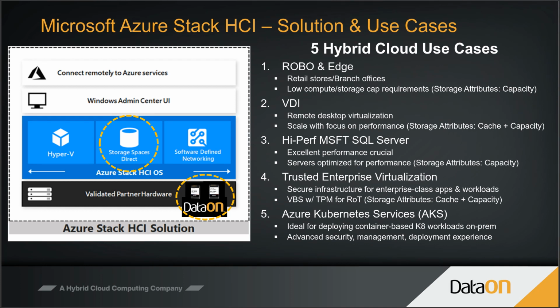So if you really look under the hood on the left in the picture that I've highlighted, there are really three components for Microsoft Azure Stack HCI, hyperconverged infrastructure. One is SDC, or software-defined compute. The middle one is the software-defined storage, or SDS, and the right third box is software-defined networking, or SDN. Hyper-V addresses the software-defined compute part.